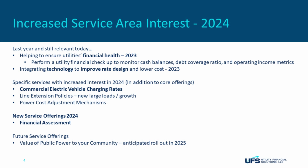So our three key or base services, I guess, are financial projections, cost of service studies, and rate design. But there's a lot of nuance in and of that.